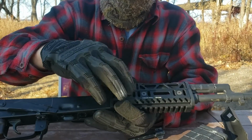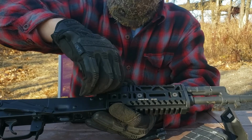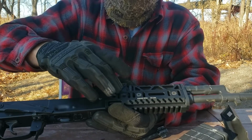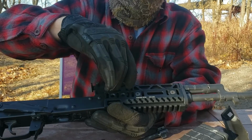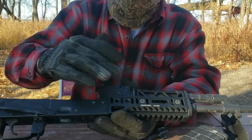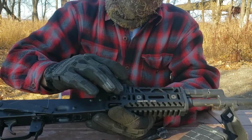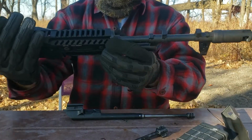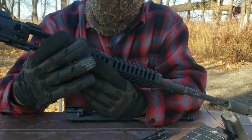Gas tube lever, really just a little too easy to move. When the gun gets cooking, it'll rattle around. If you bump something, oop, look at that. Boop. So, a little too easy. Handguard retainer, like I said, a little loosey-goosey.